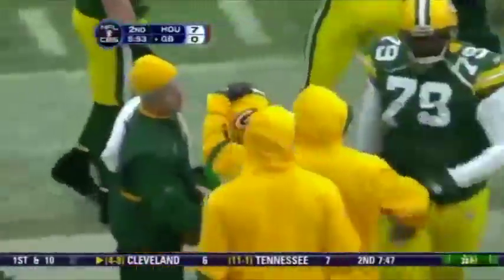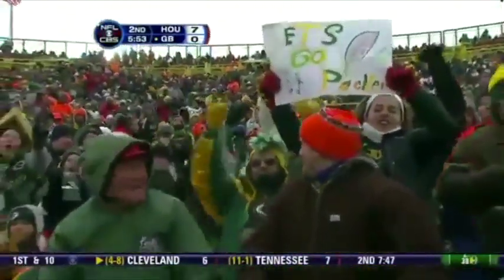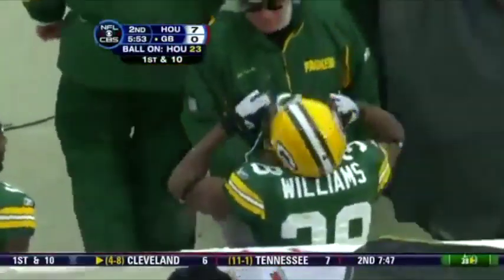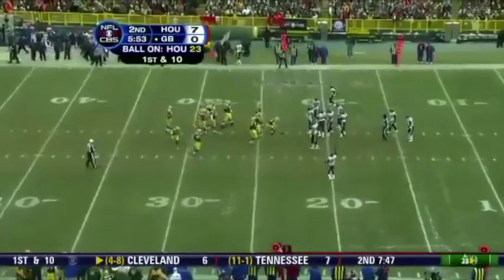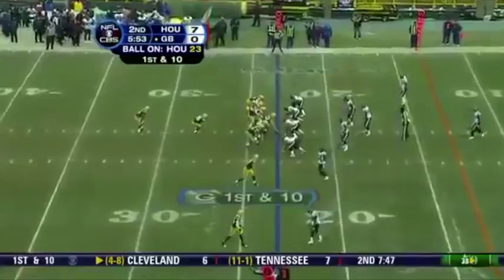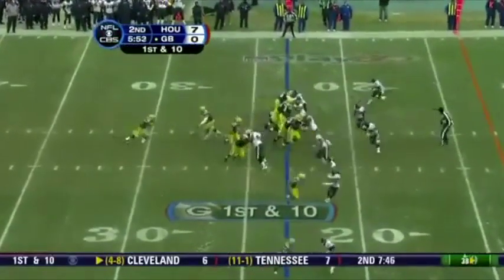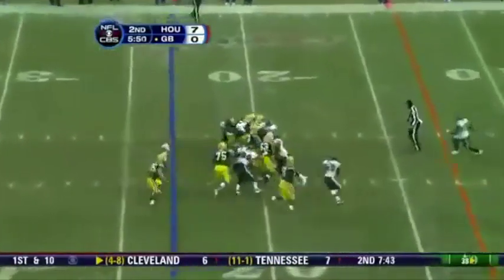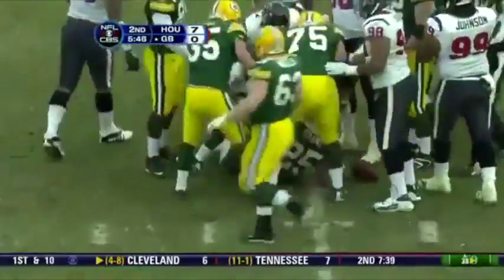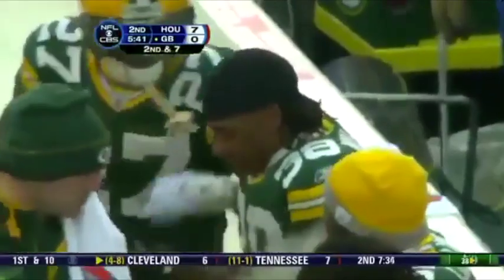Williams starting today in place of Charles Woodson, who moved to safety for Atari Bigby, and they shuffled it around, and man, has it paid off. Williams with the pick down deep in Texans territory. Fifth interception of the season for Tramon Williams. And the Packers now have it at the Houston 23-yard line. Grant running. And Grant stopped by Mario Williams. He picks up 3 yards on the play.